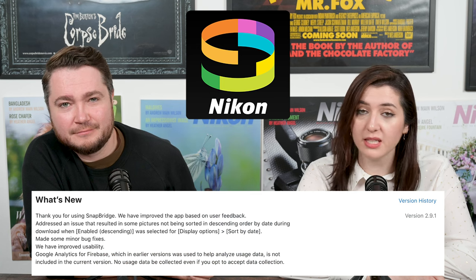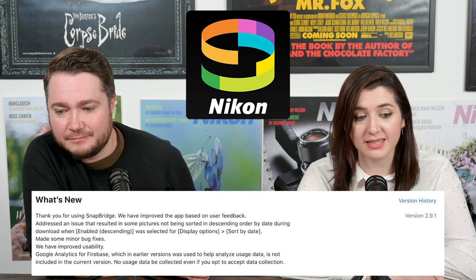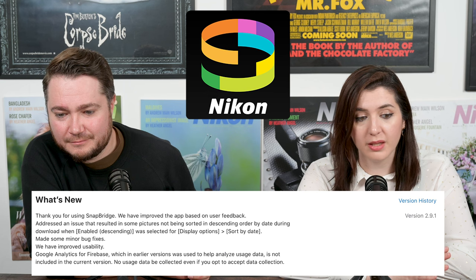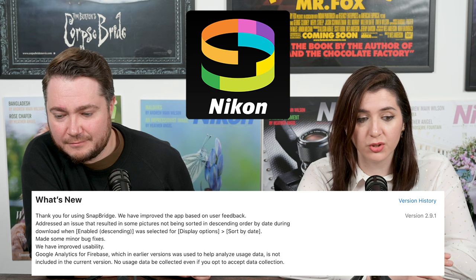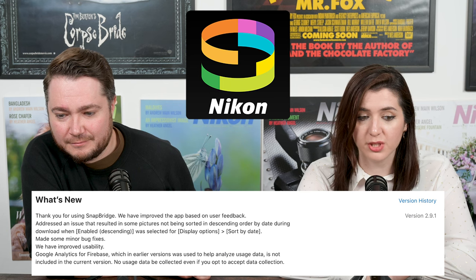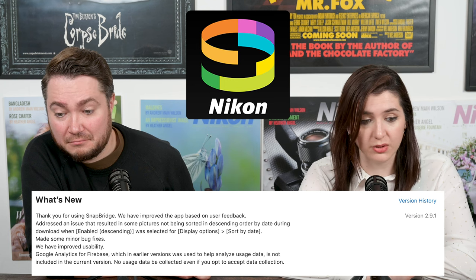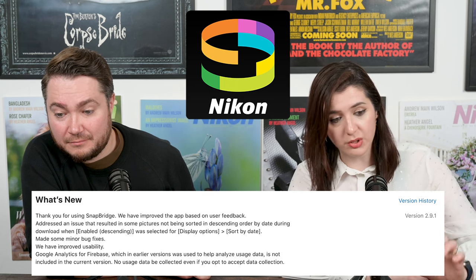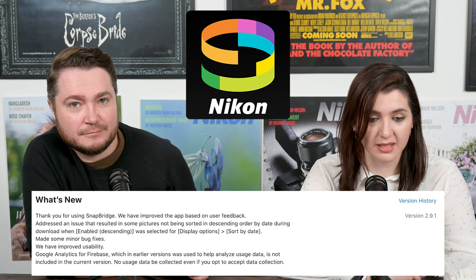We have improved the app based on user feedback, addressed an issue that resulted in some pictures not being sorted in descending order by date during download. They've made some minor bug fixes. They've improved usability, and Google Analytics for Firebase, which in earlier versions was used to help analyze usage data, is not included in the current version. No usage data will be collected, even if you opt to accept data collection.